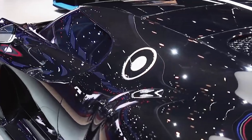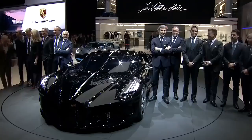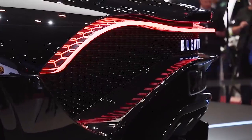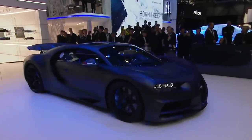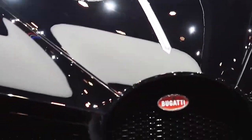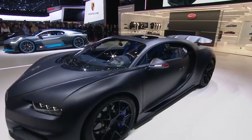The Bugatti La Voiture Noire was released to celebrate the 110th anniversary of the Bugatti company and the 110th birthday of Jean Bugatti. This car produces 1,500 horsepower from a quad-turbo 8-litre W16 engine. The torque is 1,600 newton-meters. The car is also equipped with 6 exhaust pipes.